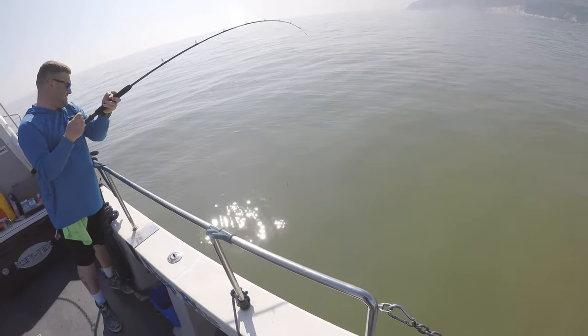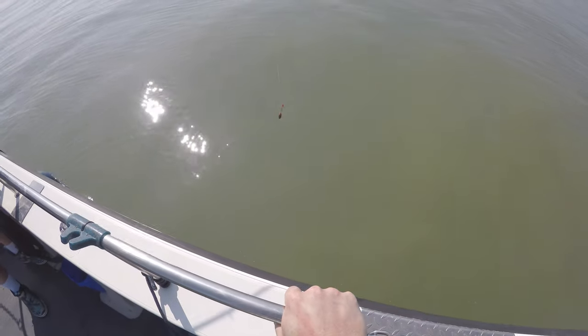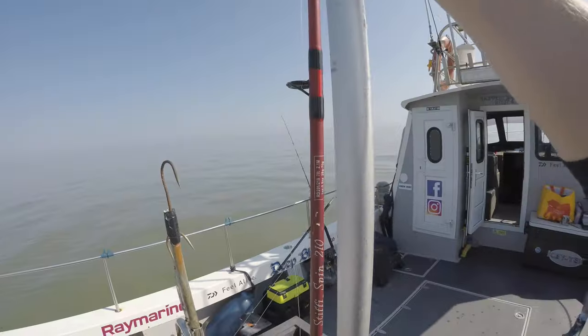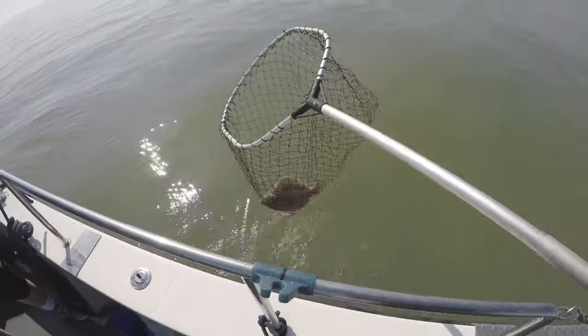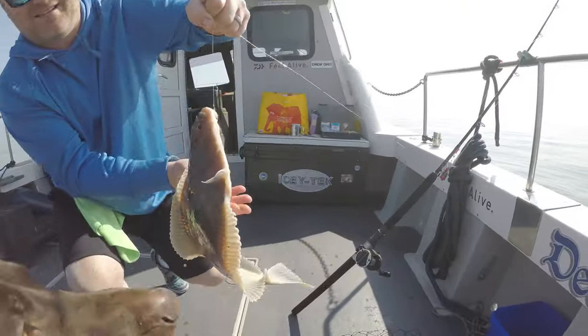Well, we've been inundated with dogfish today, but we've got a bit of a scrap, and it's bound to be what we think it's going to be. But, oh, whoa, look at that! Bloody hell, where's that net gone? That's a lovely plaice. Yes. That's a decent one. It's lovely. That is more like it. Stunning.